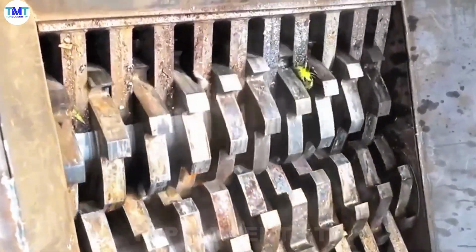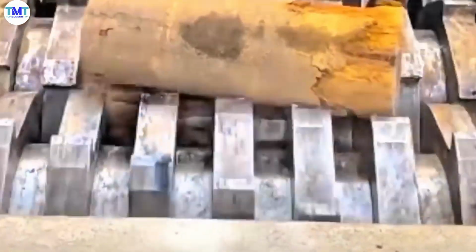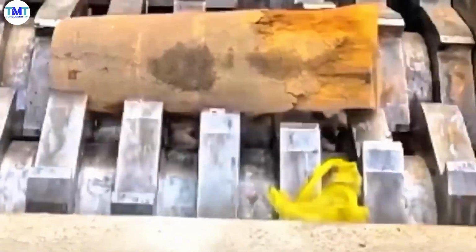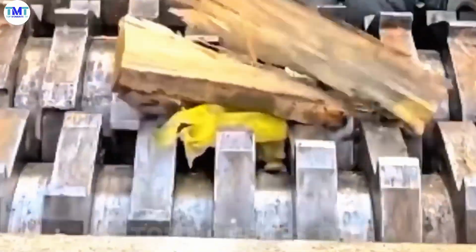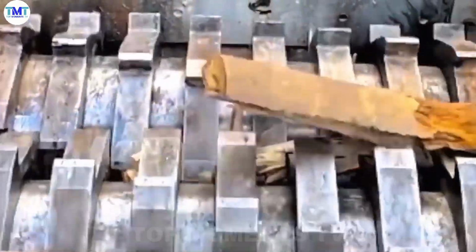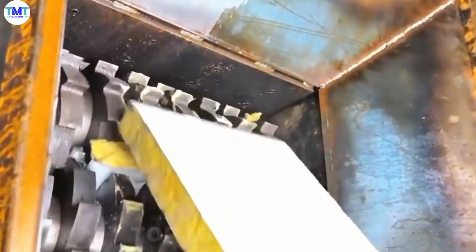Don't look away. This metal shredder is the pinnacle of destruction. With its unrivaled power, it shreds through the heaviest metal plates, crushing car tires, and even solid metal rims. This isn't just a video of machinery, it's a breathtaking display of sheer power. Prepare to be shocked by what you're about to witness.